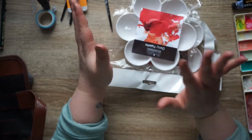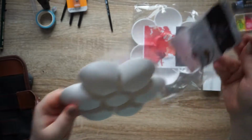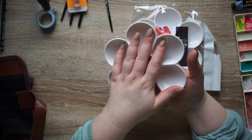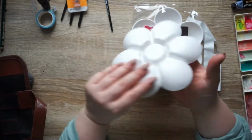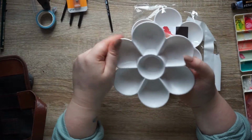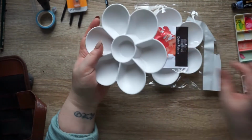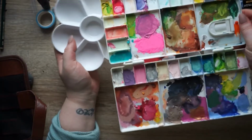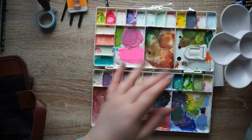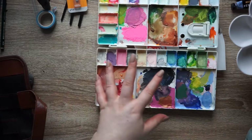And then this is the main thing that I needed to get, was palettes. Technically I should have waited and got decent ones online. These are plastic, but they're actually harder plastic than usual, and they're also either coated or sanded or something. So I'm thinking, you know, it's better plastic than this. But this is the reason why I want to get one of these. I actually got two, because my mixing is so chaotic.